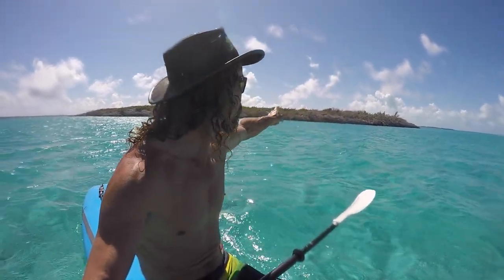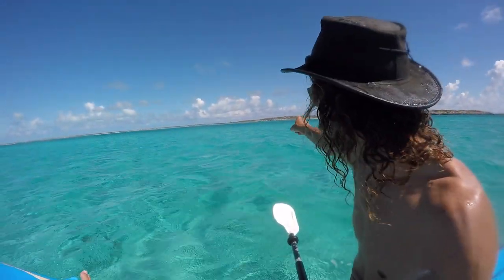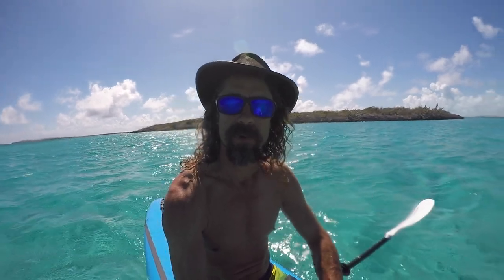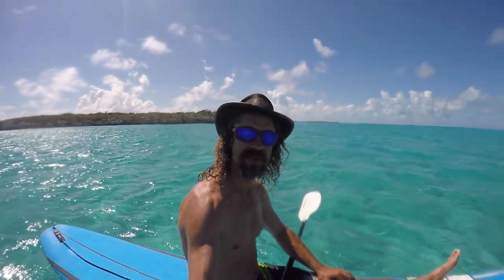That's Rick's Key right there, and Low Water Harbor Key over there. Gorgeous place. The chart book said this spot offered an unexcelled sense of solitude. That's what brought me here.